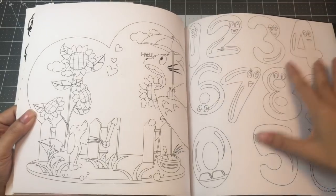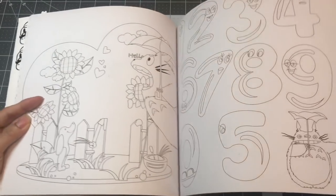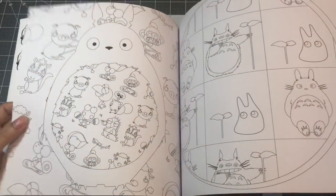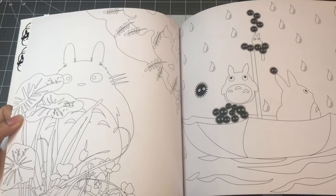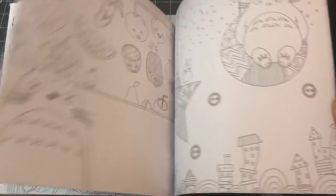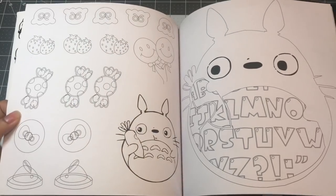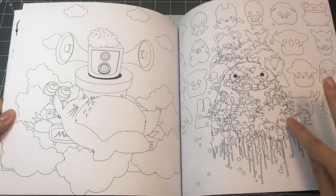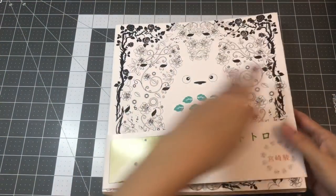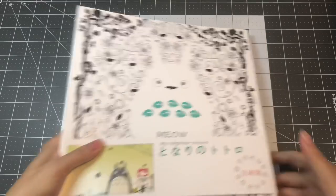And it has this weird page where it has all the numbers. This isn't the only page. There's some other ones too, which made me wonder, is this a kid's book? I'm not sure, because some of the images are intricate to me. Like this one. But yeah, it is a cute coloring book. So this is My Neighbor Totoro.